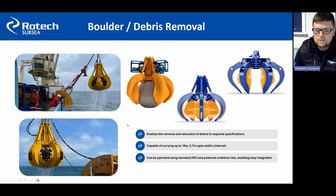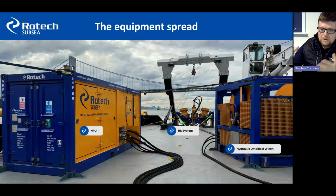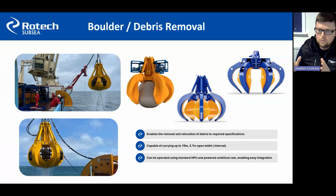For larger boulders, which we carried out various campaigns for, like Subsea 7, Seabed 7, and various other companies, this grab has the ability to open up to 3.7 meters. So we can pick up large boulders, 15 ton is the capacity. We've different grabs depending on different sizes of material. So anything that we can't excavate, debury or fluidize or redistribute through the excavation of the RS1-2's different systems that I've showed, we would physically remove these with the boulder grab system.